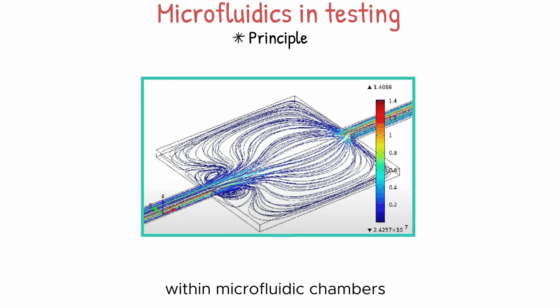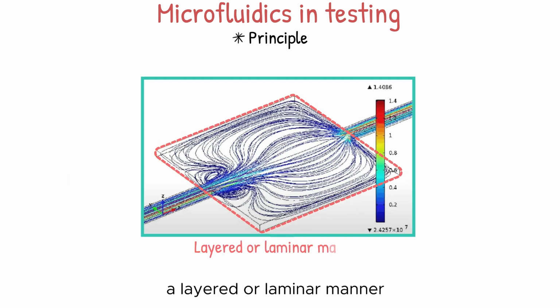Within microfluidic chambers, fluids flow in a highly organized way. Specifically, they can flow in a layered or laminar manner, with the streams remaining parallel to one another. This means that there's no mixing between the streams. Alternatively, when fluids move in a near-random manner due to various inertial forces, it's called a turbulent flow. Technicians try to avoid turbulent flows because they can affect reading accuracy.